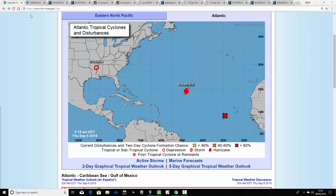So we've got three areas of interest. Gordon is now well inland in the southern part of the United States over there. Tropical depression should be going down to post-tropical status very shortly, so we won't worry too much about that.